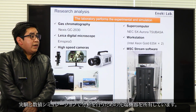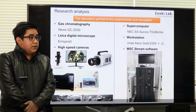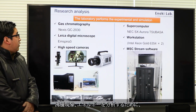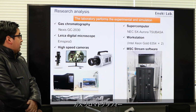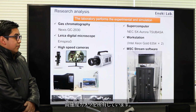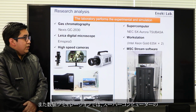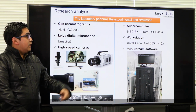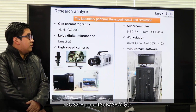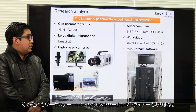Our laboratory provides equipment for making the analysis in both ways. The first is the experimental way. So we offer gas chromatography, Leica digital microscopes, and high-speed cameras to analyze the real phenomena in the boiling processes. For the simulation, we also have a supercomputer, the NEC SX-Aurora TSUBASA, and we also have workstations and simulation software such as MSC Stream.